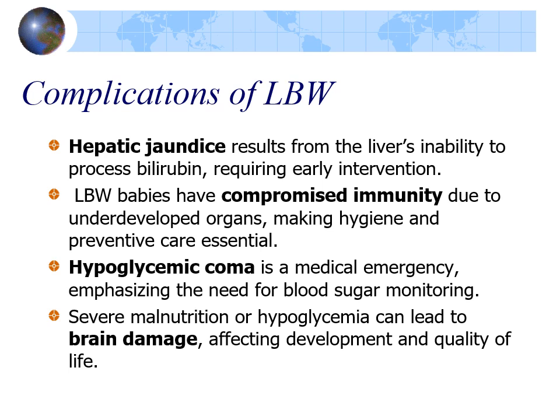Brain damage is another complication. This is caused by severe malnutrition or hypoglycemia, which can have long-term impacts on the baby's development and quality of life. These complications highlight why proactive care is essential. Every step we've discussed today is designed to prevent or manage these risks.